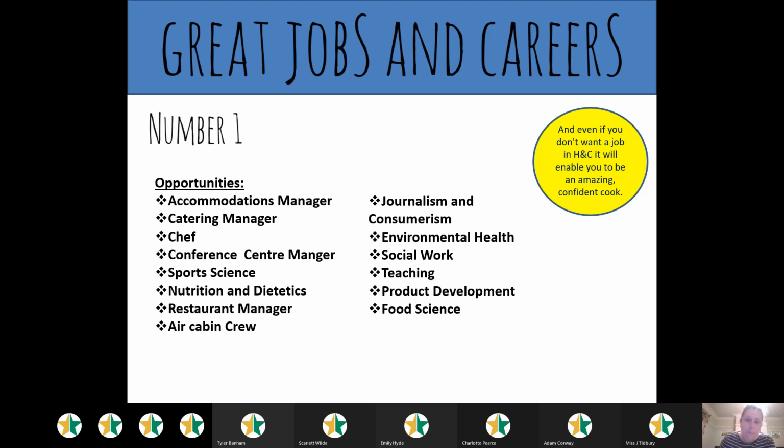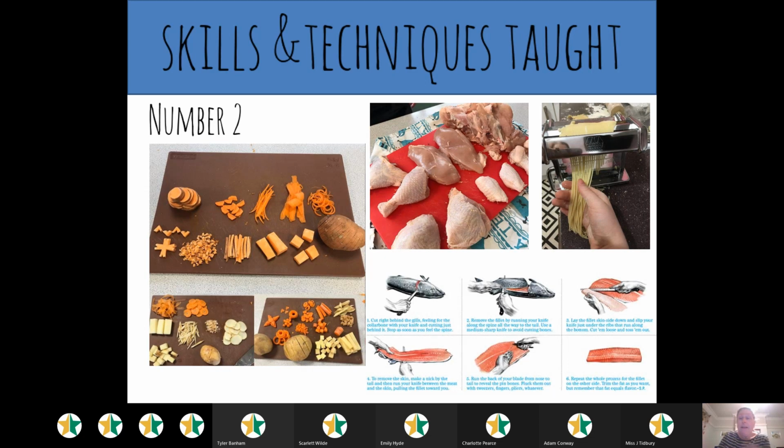So here are a few other jobs that you could possibly lead to by having hospitality and catering as one of your exam subjects. Skills and techniques that we teach you: how to completely joint a chicken, how to make your own pasta, how to fillet a fish. We teach you how to chop and how to make lots of different practical techniques with your different food resources. And all of those techniques will be taught through your practical lessons. There will be some theory lessons as well, obviously, but there are a lot of practical lessons.